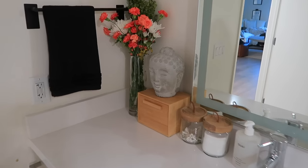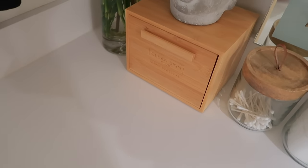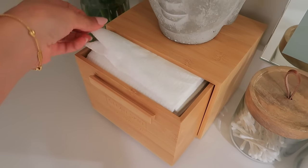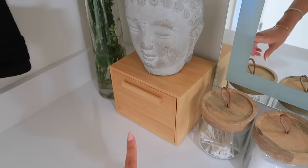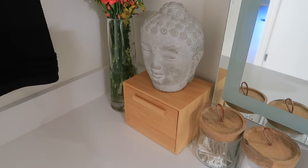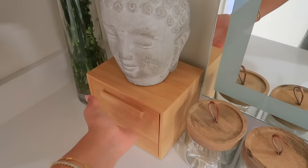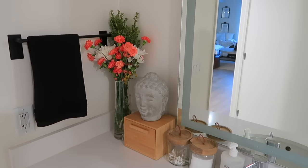Let me put you guys onto something really quick. Clean Skin Club, on their website only, they have this box that stores all of the Clean Skin Club towels in case you want something to store them in. I was waiting and waiting to see if they would put this on Amazon, but they hadn't. So I was like, you know what? I'm just going to order it on their website. And no regrets. It already comes with the towels in there. And then you can just refill it whenever you get your towels. And it goes with my bathroom perfectly.